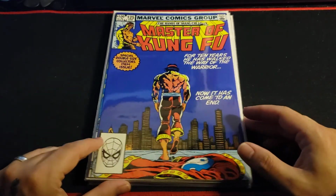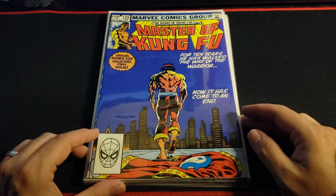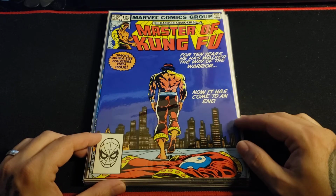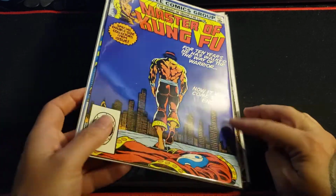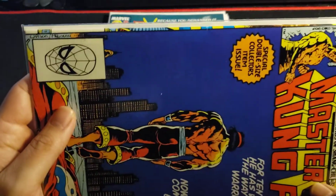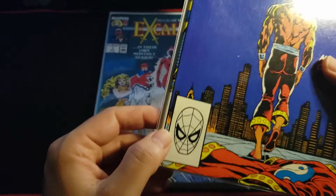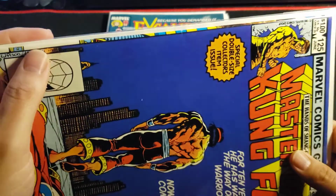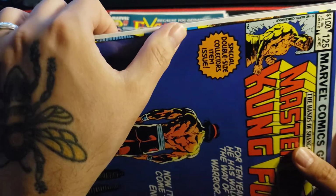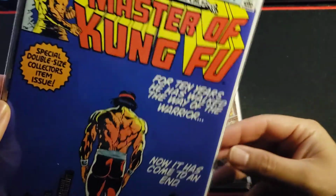Master of Kung Fu #125. Paid $5 for this. Oof. This is the last issue of the series. The fold is bad, but it's a super solid copy. I think there's one tick here, but besides that, it looks pretty good.